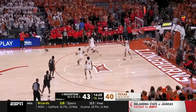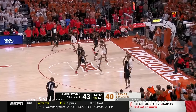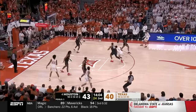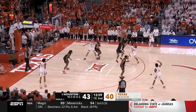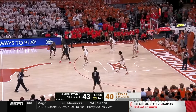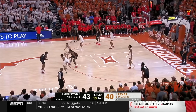Shead can't answer. Tugler with the rebound. That is unbelievable. But that is vintage Cougar offensive basketball, crashing the glass. Cryer, the air ball. Texas can tie it with a three. Tugler able to grab it. I like the response from Texas first 6 minutes of the second half.